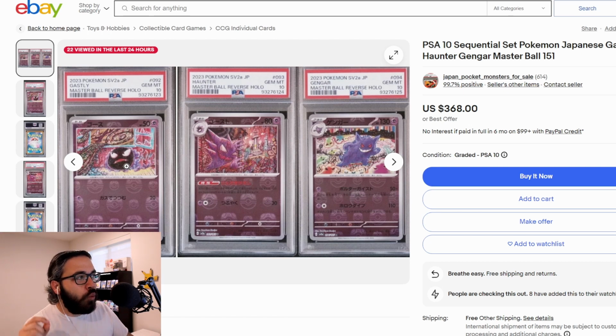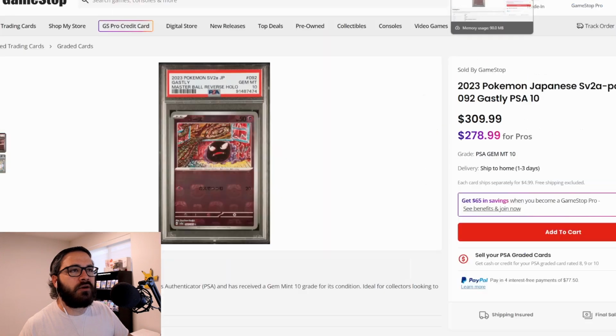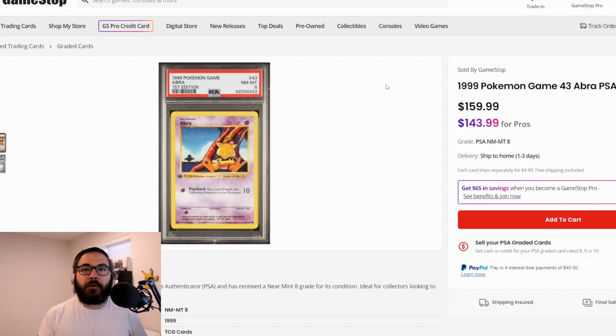Why is GameStop's one card $310? Here's the thing, it's not actually worth that much. All right, going back to vintage, first edition Shadowless Abra, $163, PSA 8.